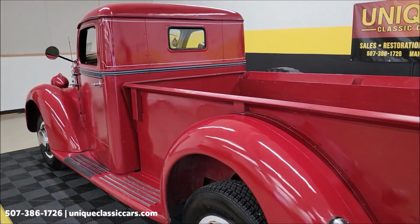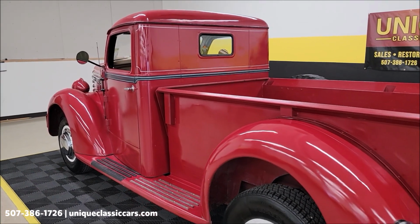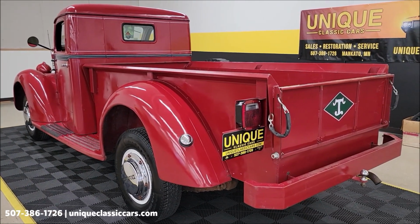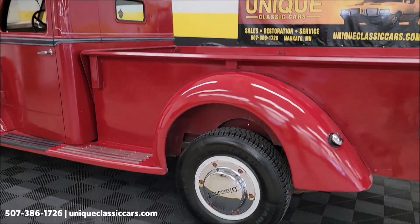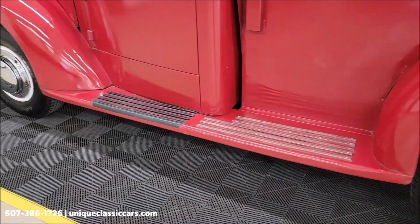These were produced in Chicago, Illinois. And for the time, really overbuilt, they considered it. Very quality, floating rear axle, front I-beam. Those wheel covers and the running boards were standard.